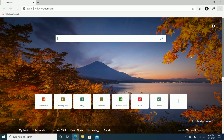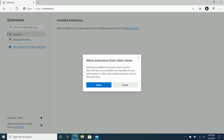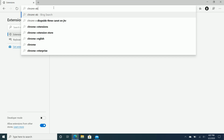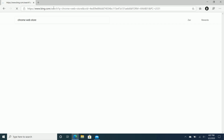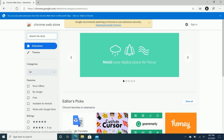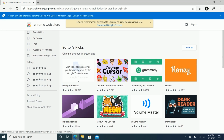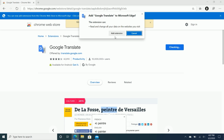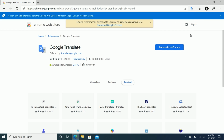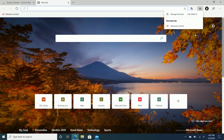So if you have a bunch of Chrome extensions, they will all work in the new Microsoft Edge. In fact, I can show that here. If we jump into extensions, turn on this mode here, press allow, and then go to the Chrome Web Store, I will be able to install any Chrome extension that I want, which is super nice. Let's install Google Translate. Why not? Add to Chrome, press add extension, and we now have Google Translate installed on Microsoft Edge, which is super nice.